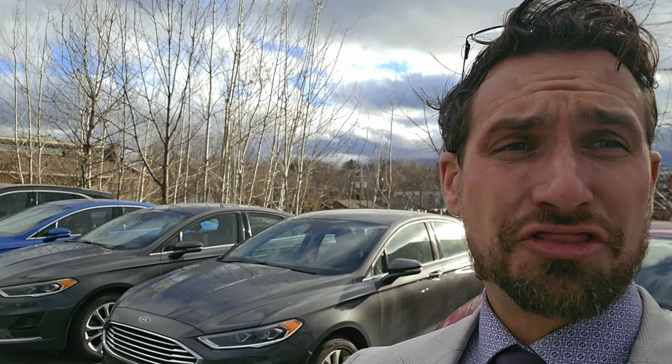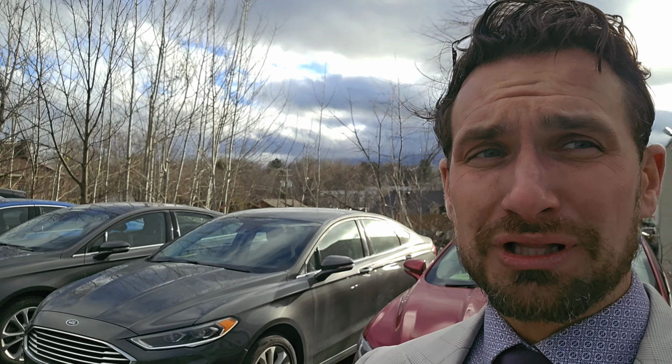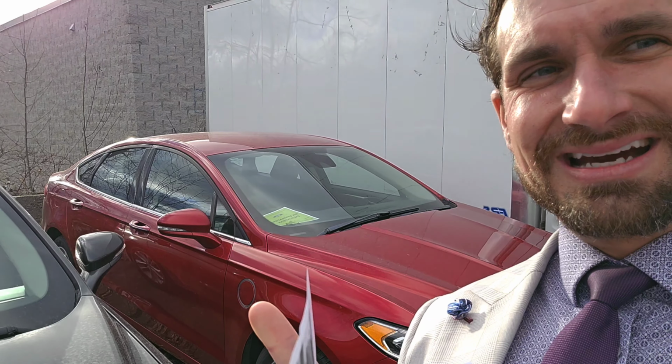So that's the reason why right now we actually have 31 of these Fusion plug-ins. So it's just the Fusion plug-in, not the regular hybrid. They have to have the little recharging port right there in the front. If it doesn't have that, you just have a regular hybrid. So it needs to be a plug-in hybrid. We currently have 31 of these because the offers are incredible.